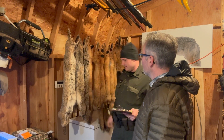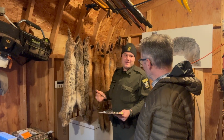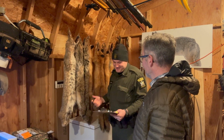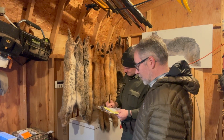We'll put them through the eyelets. I have some wire ties in the car. That way you don't lose it, because I've had that call where they're like, the seal fell off, it's gone, or something. I just make sure you got to make sure it's with the cat. But the taxidermist obviously can take it off.